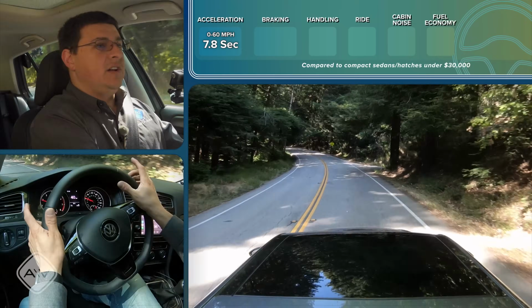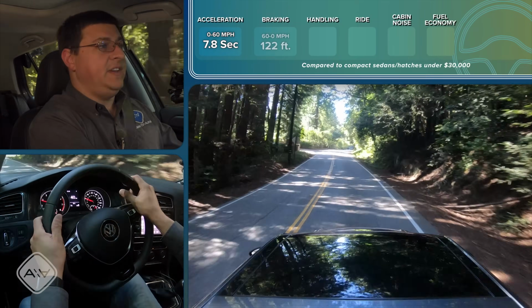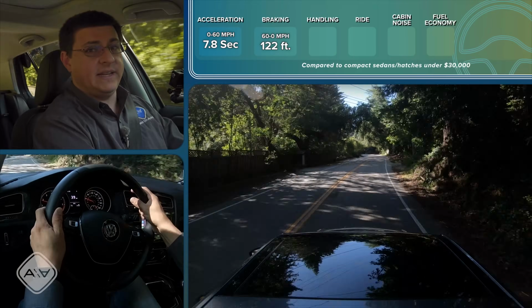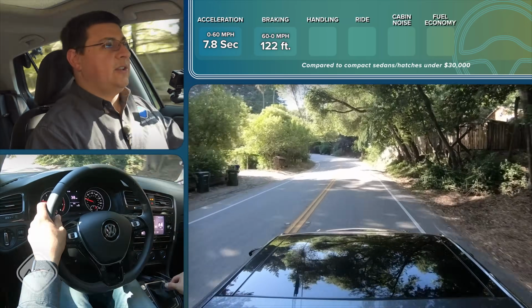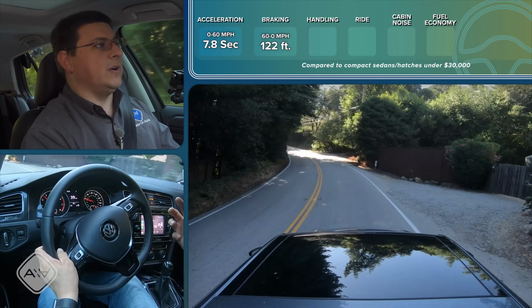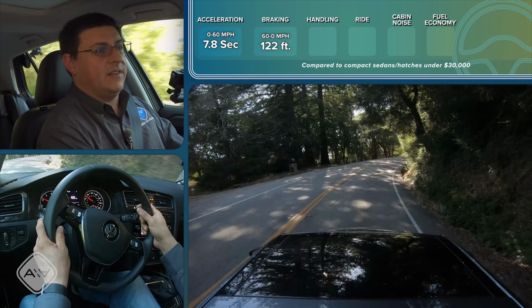Toyota Camry. In our braking test, this model stopped from 60 miles an hour back to 0 in 122 feet. That's more or less average for the compact sedan and compact hatchback segment. But what's not average is the way the Golf feels out on the road. And that's what I mean about not taking a look necessarily at the scores, because the turbocharged engine really makes this feel peppier than a lot of the other options.